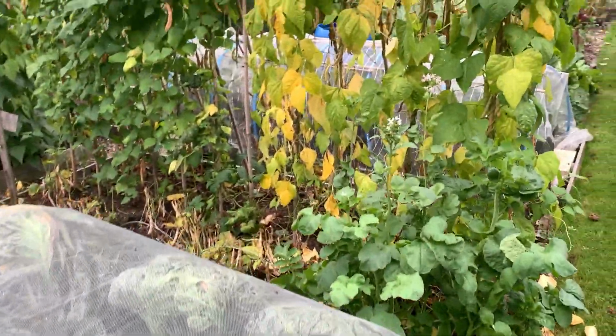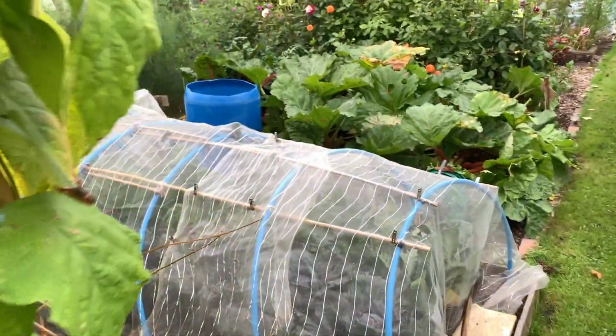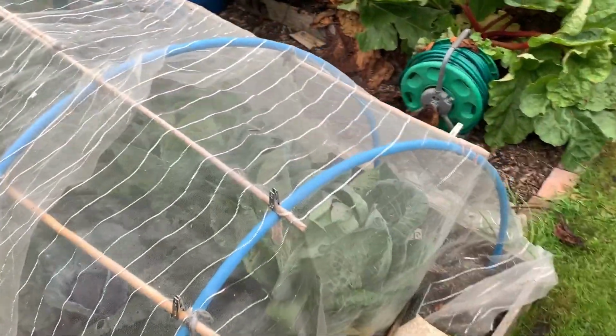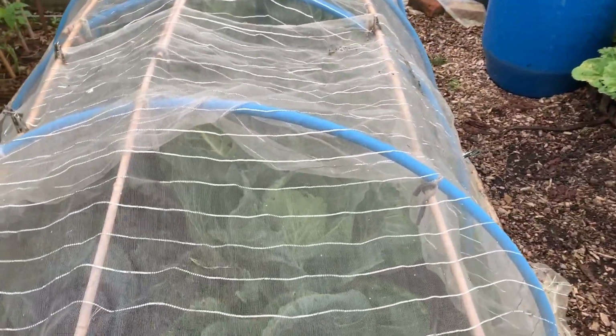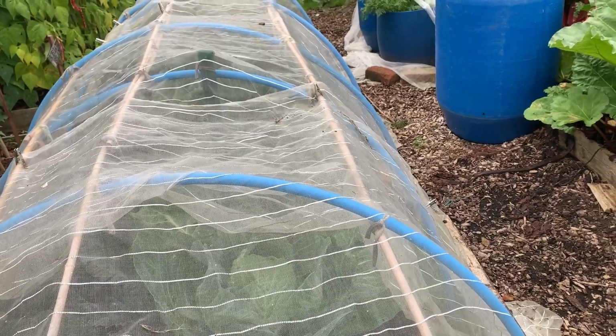They're doing all right. And again, this is the wall of beans, so I'm just coming around the other way now. So some more beans. Here we have some cabbages. So down the right hand side of this bed we have regular green cabbage. They're doing very, very well.